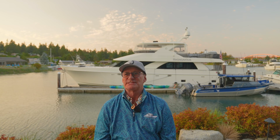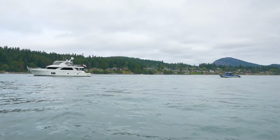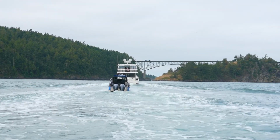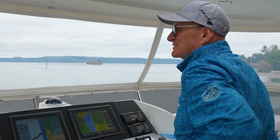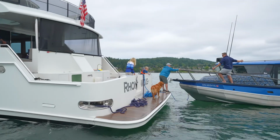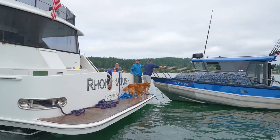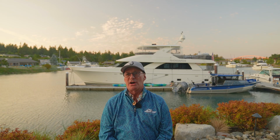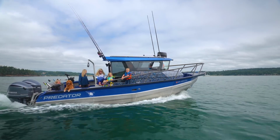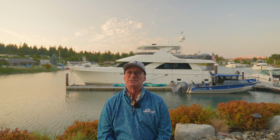The spring and summer are the best times of year for us to go out and use the Stabicraft, along with the big boat. We take the big boat out and we tow the Stabicraft around with us. If we need to go into port, Ron and I will pull that Stabicraft up alongside, hog tie it to the side, and then go into port. And then we can do our shopping or whatever we want to do, and then we can pull out.